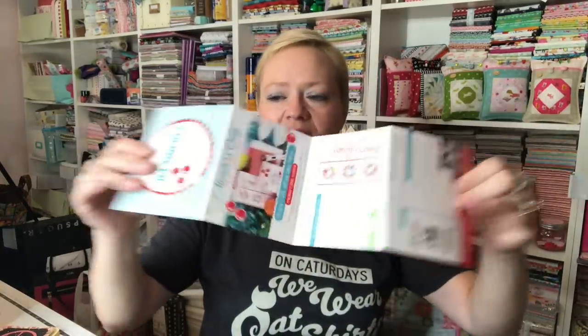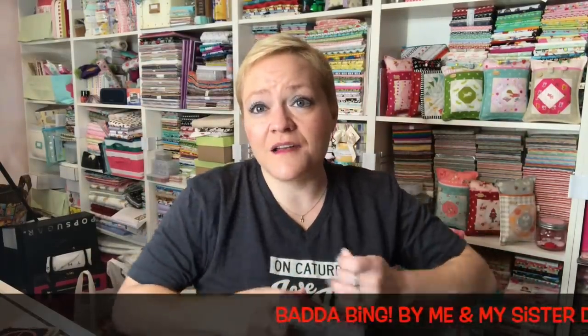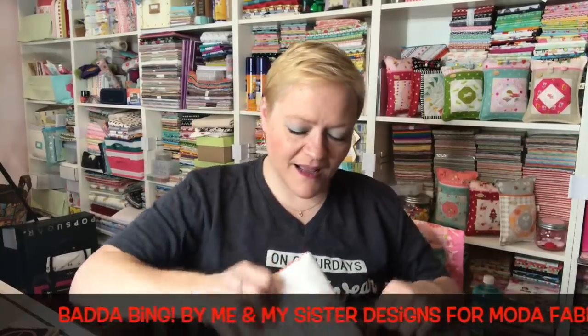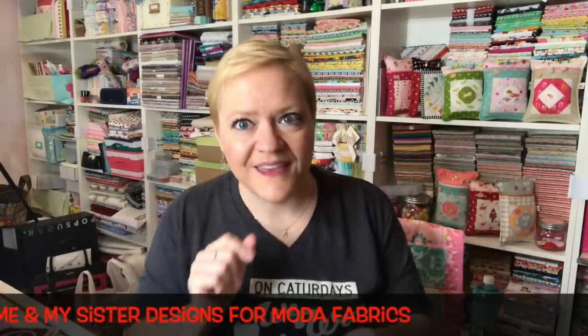It does say Sweet as Cherry Pie. And on the list, it's telling us everything that's inside. We're not gonna look at that yet. And the fabric is on the top, so I'm just pulling out the fabric because I'm excited. I love Me and My Sister Designs. And there we go. Let me get that out of the plastic. Oh my gosh, I was so excited for Badda Bing. You have no idea. I've been seeing it, and I don't think I ordered any yet, so there we go. We'll be able to check this out.